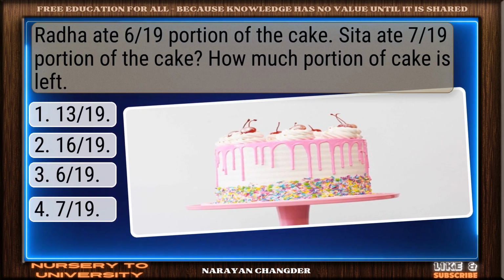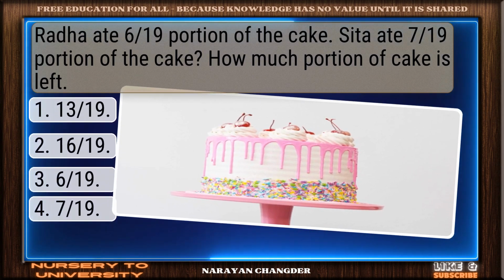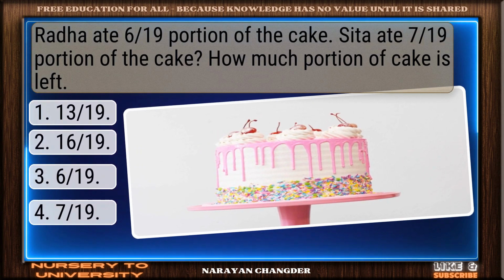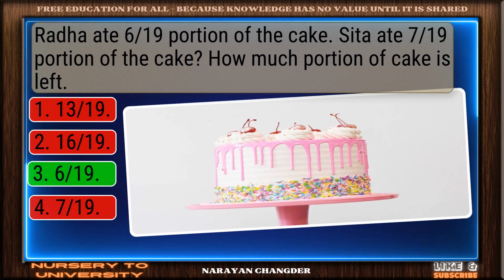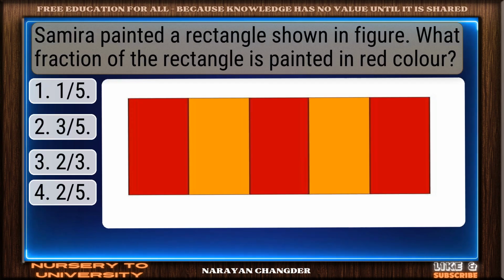Radha ate 6/19 portion of the cake. Sita ate 7/19 portion of the cake. How much portion of cake is left? Bravo, 6/19 is the answer.